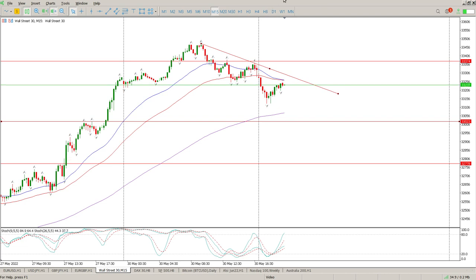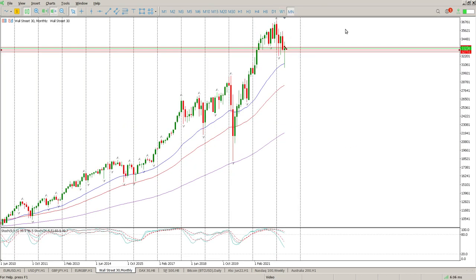One thing to bear in mind, guys, is it is end of the month, so we do have a massive pin bar forming. The bulls are definitely going to be trying to ensure that this pin bar is maintained, and the bears are going to be trying to reverse this, so we have another red bar on the monthly, which is basically a continuation. So everything to play for.